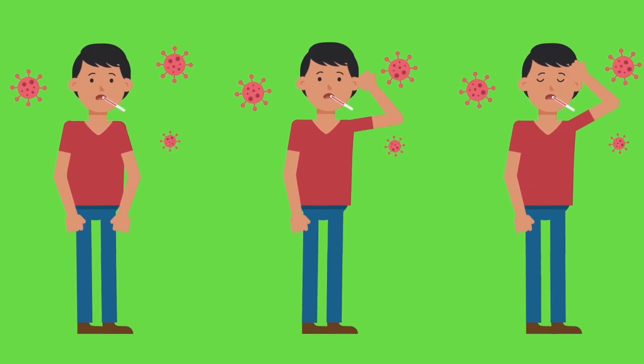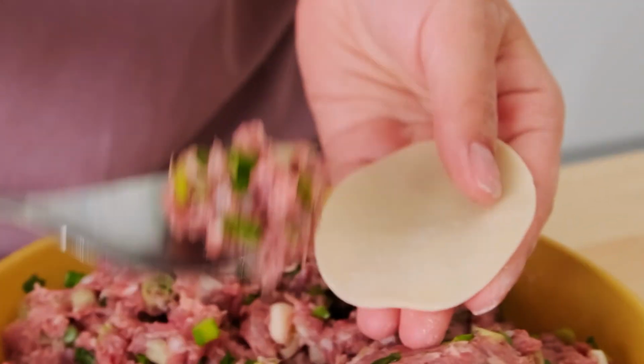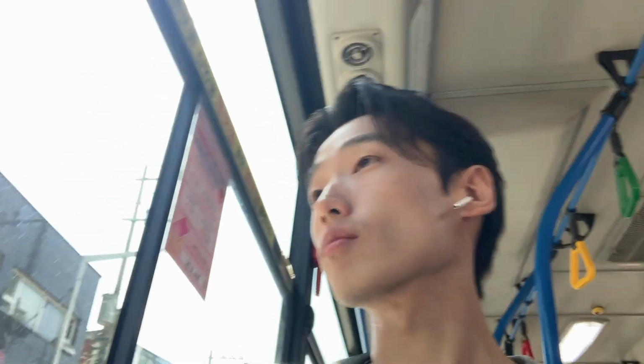his fellow citizens were suffering from frostbite, strangely around their ears. So what he did was whip up some sheep, herbs, and some spices, wrap them in dough in the shape of little ears, then boiled them. And that's how dumplings were born. Now, let's go find these little ears.